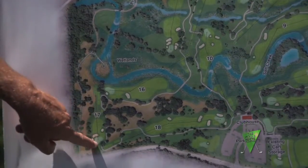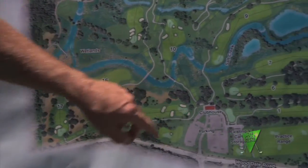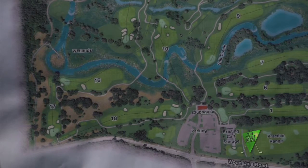We're standing right behind the 15th green, what is presently at Oak Meadows, and 16 next to us, and 17. It's all going to be rerouted. Hole 17 is going to be a great, strong par 3 up through the woods. And then 18 is going to finish on that classic, historic 18th hole.